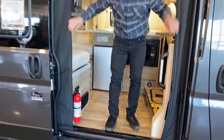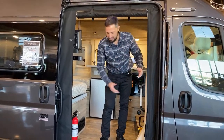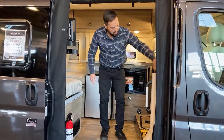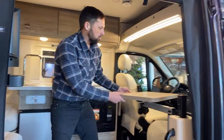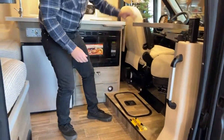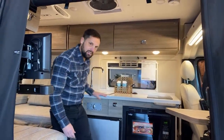Another roll-down screen. Check this out. This has a magnet on it, so you can zip it down. But if you want to zip inside, you just undo the magnet. Electrical outlet over here. Swivel table, driver passenger swivel chair, storage below the floor, all the best in class Ram ProMaster features, center galley kitchen, and this is their KL model.